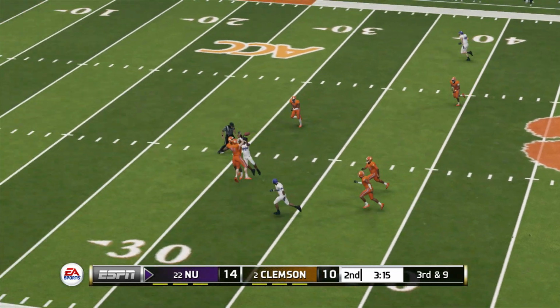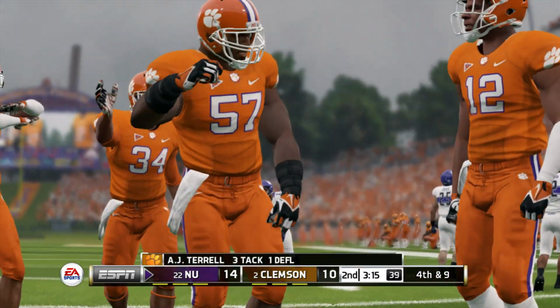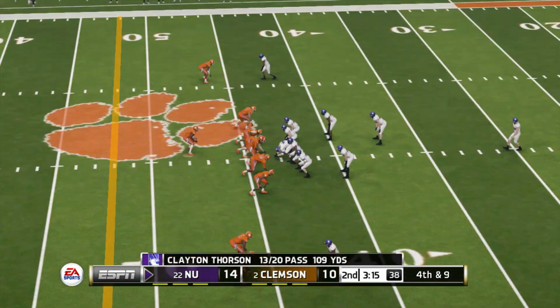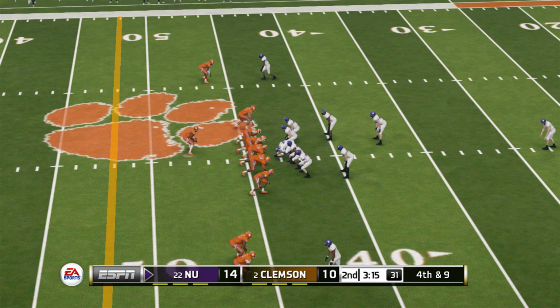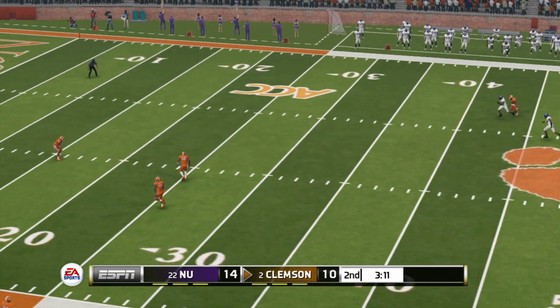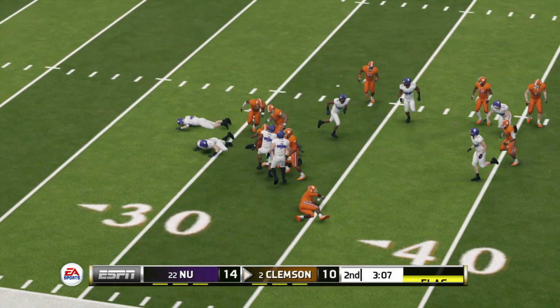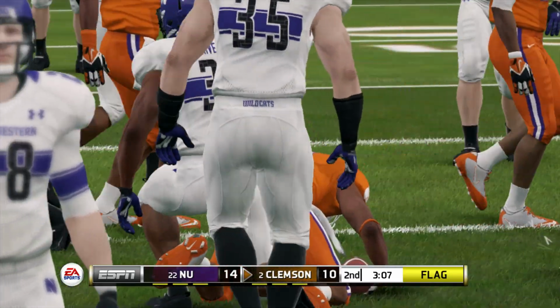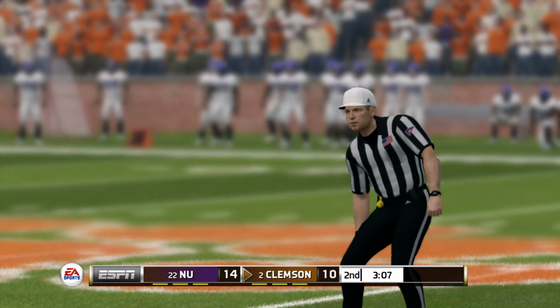He passes it. This one is batted away. Jefferson's the intended receiver on the play. That'll bring up 4th and 9. Collins awaits the snap. He makes it out to maybe the 33-yard line. Not sure what the flag is about here. Let's go down to the field and find out.